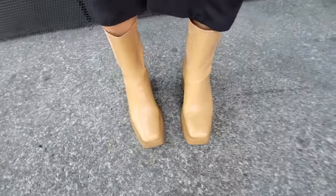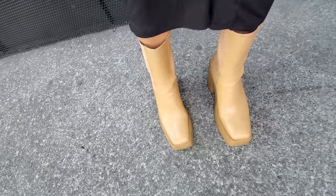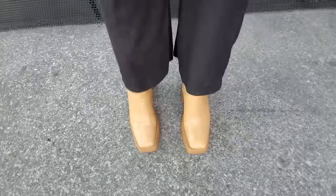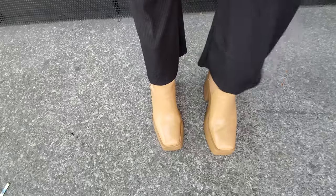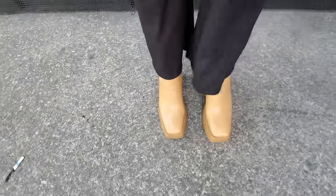Yeah, I feel very 80s, 90s, I don't know, with these boots and these baggy trousers. I don't know what the name is in English, but in Spanish we call them pantalones acampanados, because they're like a bell, you know, like a church bell.